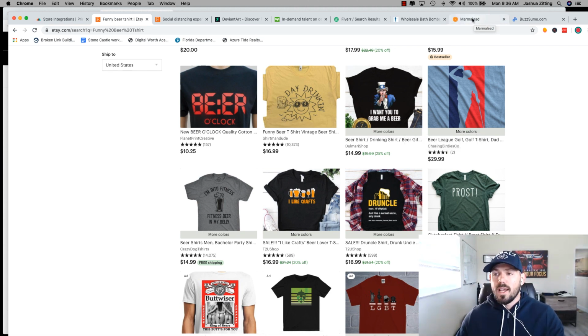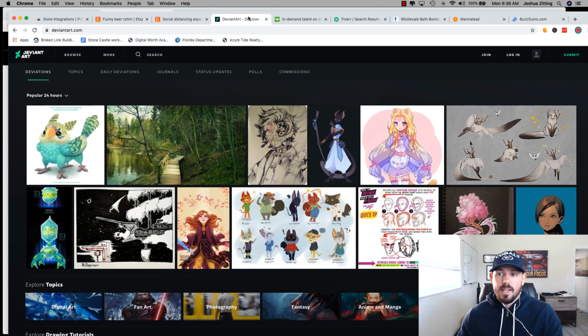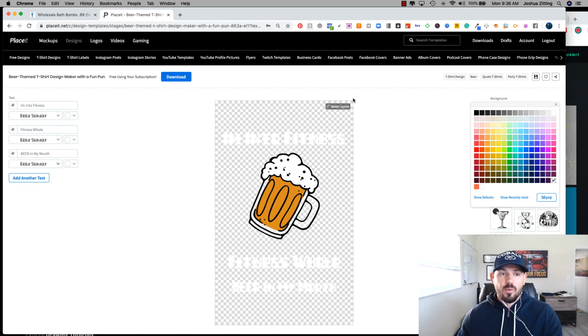couple tools, right? And even if you guys are bootstrapped, like even if you guys don't have a ton of money, right? Printful, you guys, is free. Okay, it's free to use. You only pay when you sell products. So ultimately you can get a software like Place It, which is $15 a month. You guys, if you don't have $15 a month to run a business, then you're already in trouble, right?